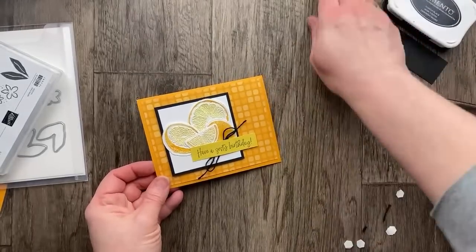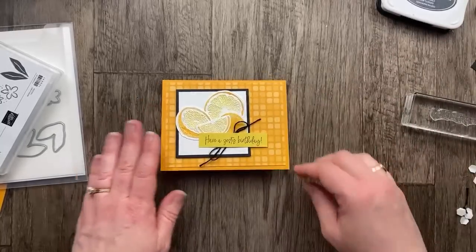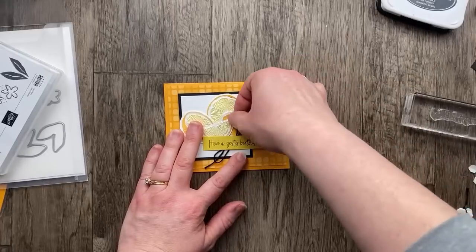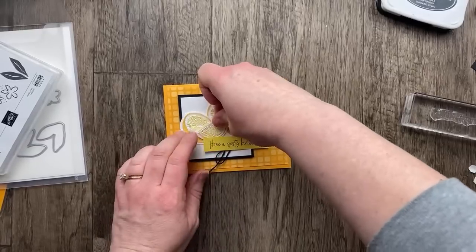If you wanted to, you could add some embellishments. I might keep the black going a little bit and add some black dots. Do we still have those in the catalog? We had some black matte dots for a while.